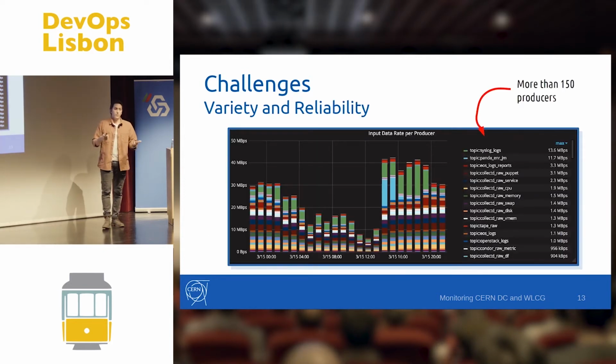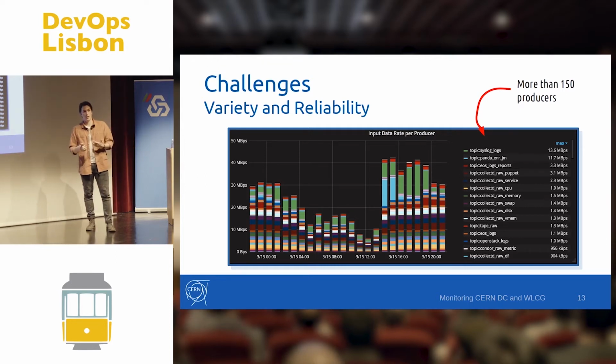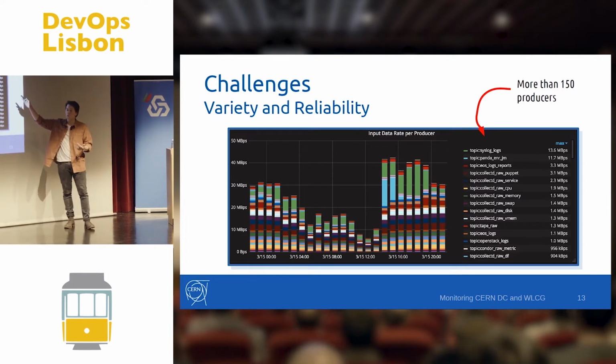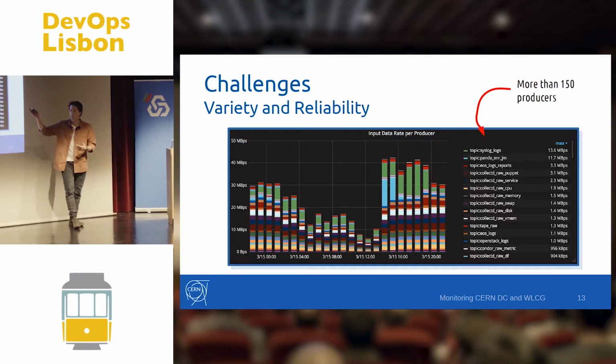Other challenges can be variety and reliability. We have a lot of producers, so each service manager can send their data in some kind of format, and we actually have to do the data integration between these producers. For instance, we can have syslog that are being sent in one way, and in another way we have metrics that we can get for the CPU of the machines in another producer.